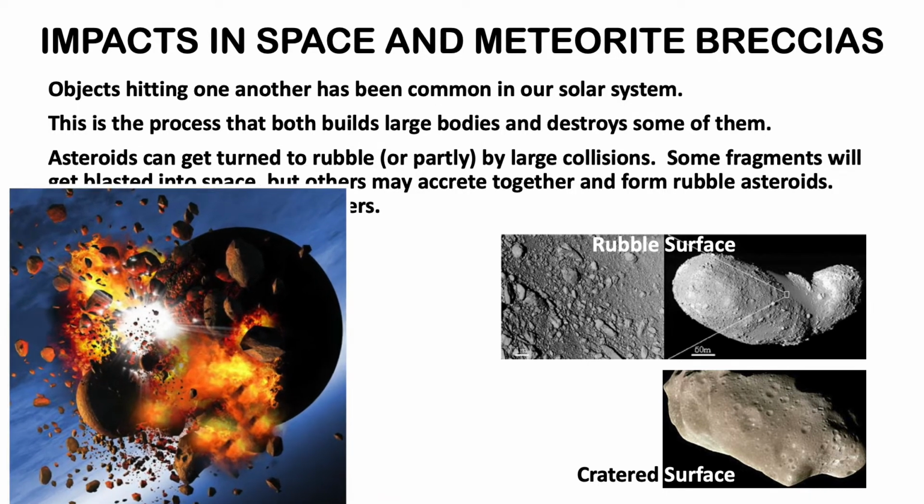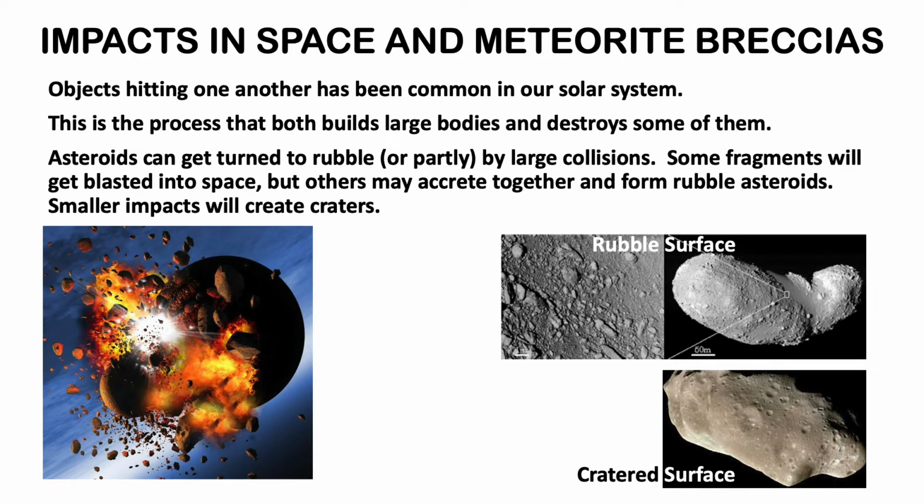Now, the impactors would have to have been smaller compared with Ida than this impactor is, but you get the idea. An impactor can pretty much vaporize itself and vaporize a considerable amount of the larger object that it hits. But if there's a considerable difference in the size, then the smaller one will leave these nice pockmarked craters.